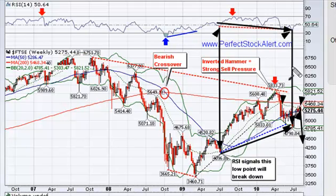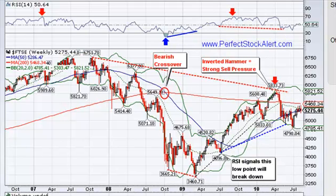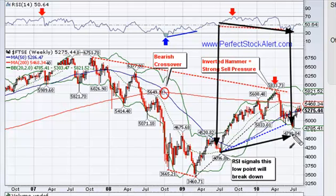Okay, let me clear that up really quick. These low points, these two are trending down. These two are trending up. This is false. So you need to trust the RSI because this activity here is going to fail and make the RSI proper, make it correct. So price is going to fall below this previous low of 4,096 as it did on the RSI. Okay, you've seen this before. We'll show it to you again.